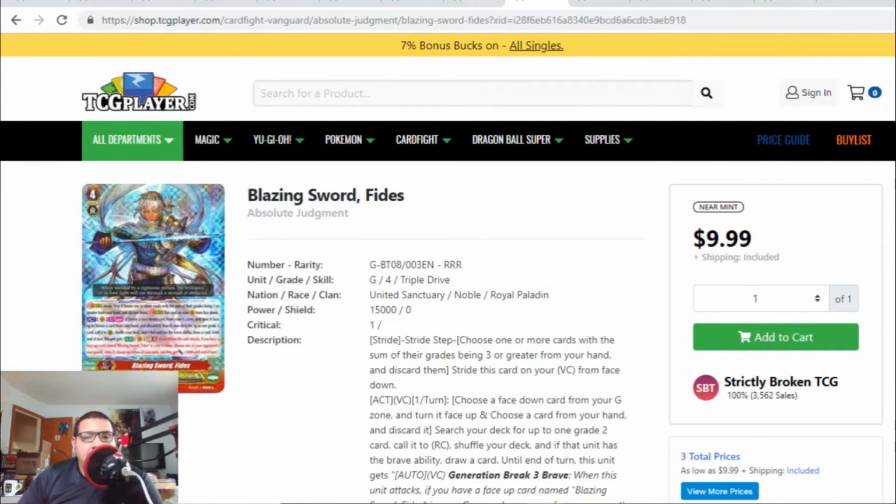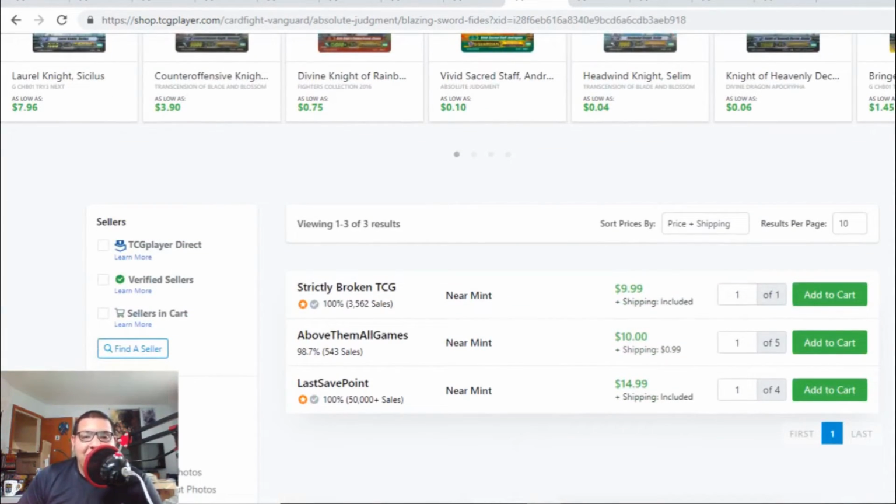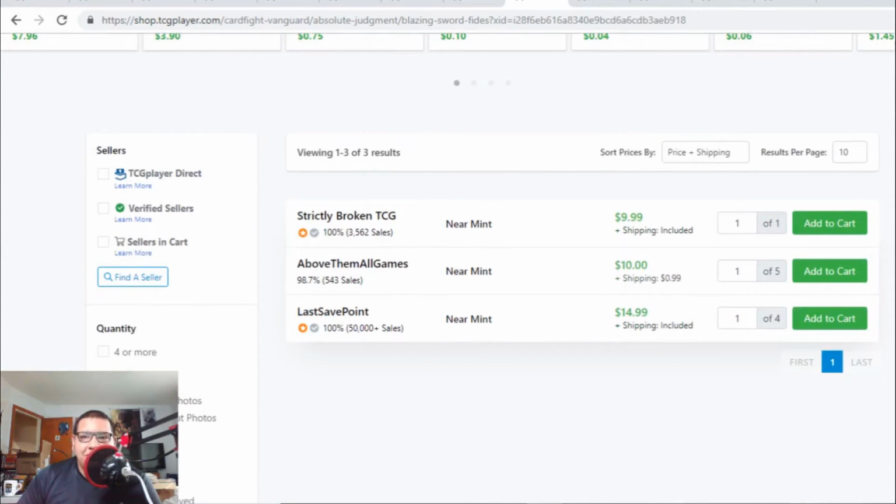The regular triple R version of Blazing Sword 5s, the cheapest one is $10. After that, they're $11 and then $15. So instead of paying $15 for the triple R version, you can pay $15 for the SP version. Again, if you guys want to save money, buy the triple R, save $5, or if you want to be a baller, pay $5 more and get the SP version.